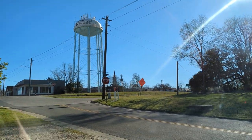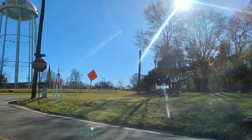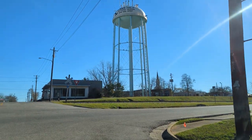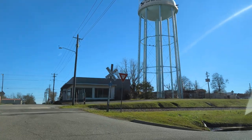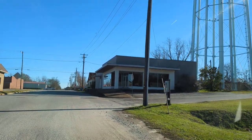So if you look at the water tower, a little interesting tidbit about the town. They're home of the Southeast Georgia Soapbox Derby. They've been doing that yearly since 1992. So kind of interesting, especially that they have it written on their water tower. You can tell they're very proud of that. Yeah, that's cool.